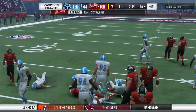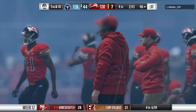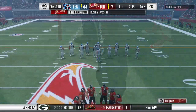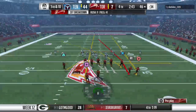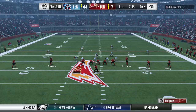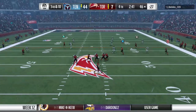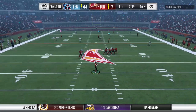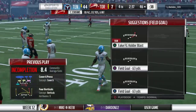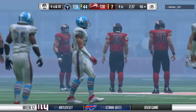And incomplete there. A nice hit jars the ball free and brings up 3rd down. It's a lot of contact going on there, and in the end, unable to keep 2 hands on the football and bring it into his body. Everything looked pretty good until the finish. Back to throw here. And they almost had another one. They are all over the football in this game. Nearly another pick. Now 4th down.